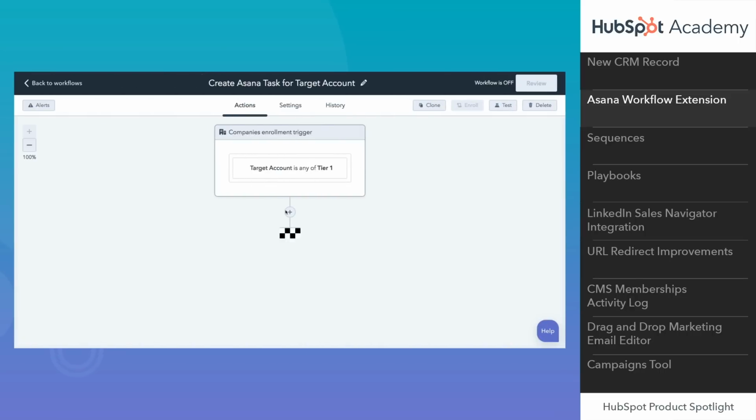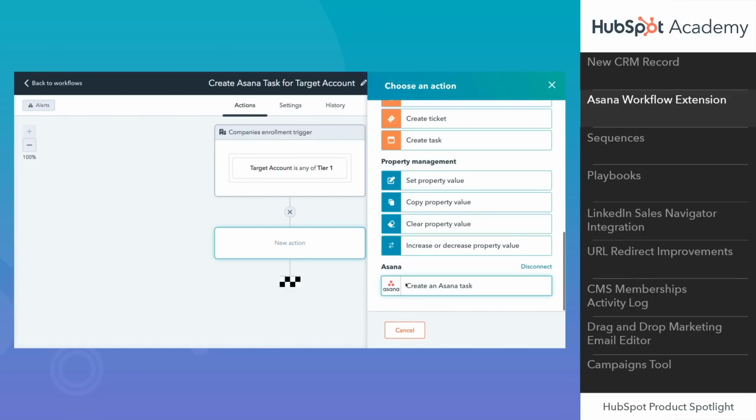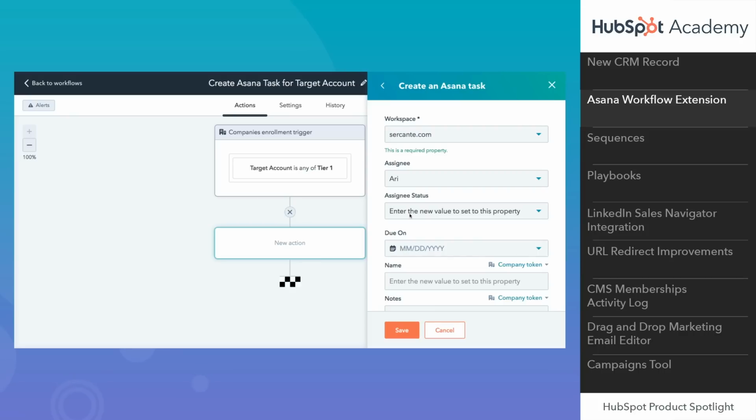The first of those actions is Asana. Asana is a web and mobile application designed to help teams organize, track, and manage their work. And with today's update, you can trigger Asana using HubSpot workflows. One example use case, managing your marketing creative process.